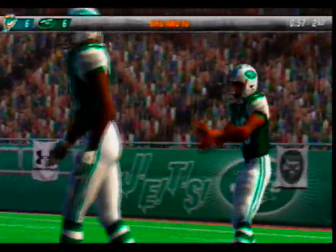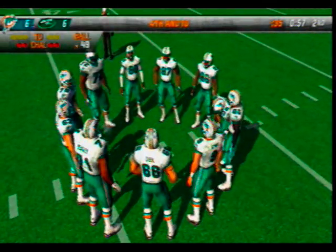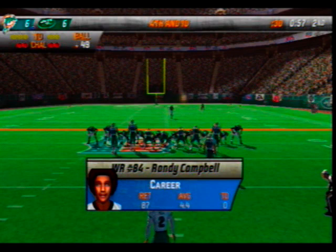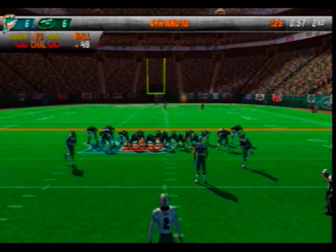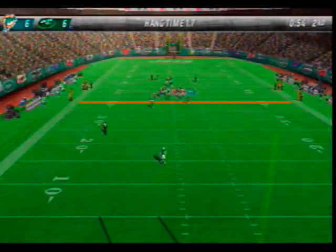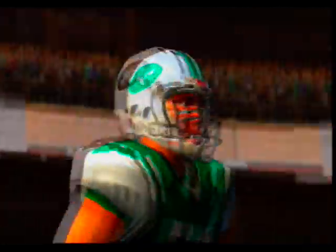Good because their zone defense worked well. Bad because he dropped the interception. That's one he wishes he could have back. Campbell gets set for the return as we take a look at his numbers. Here comes the punter. He's gotten a lot of action so far. And he chooses not to return this one. Fair catch made at the 14-yard line.